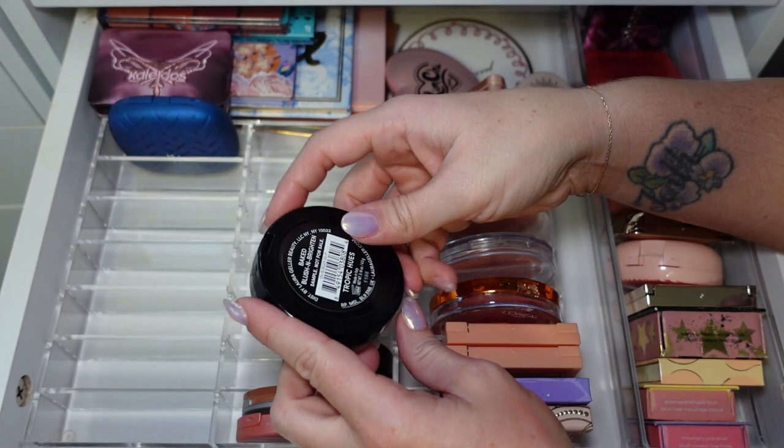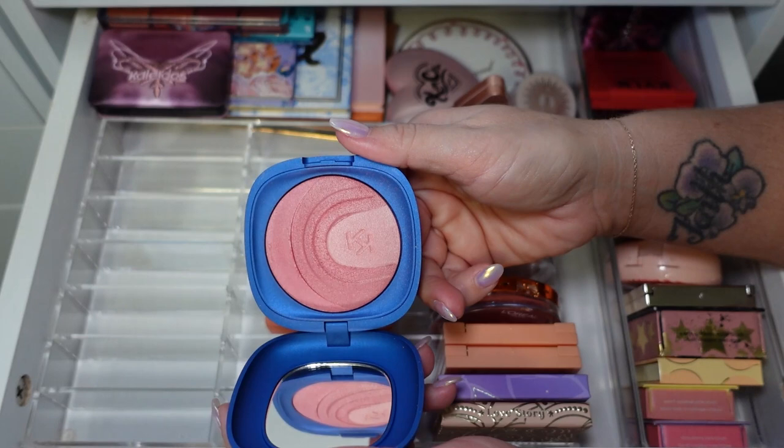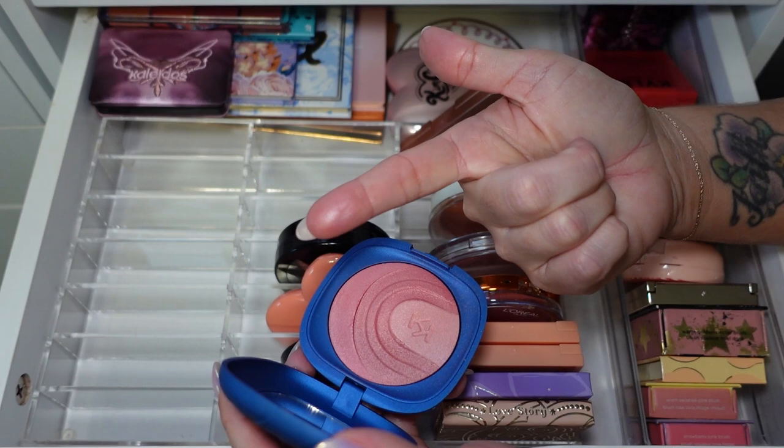Really like this one. Kiko Milano, their baked products are phenomenal. This is their Better Coral Blush Trio. Look at that, so beautiful. When you mix it all together, it's just a beautiful sheen. Well, moving them over didn't get them out of my way.